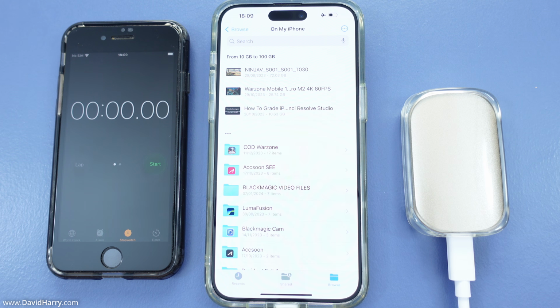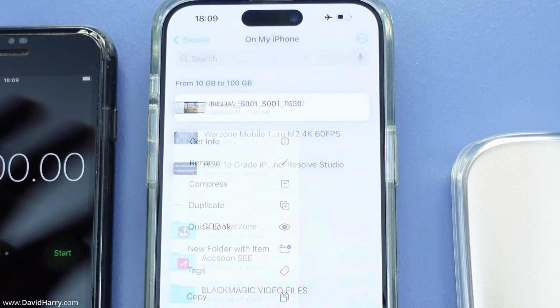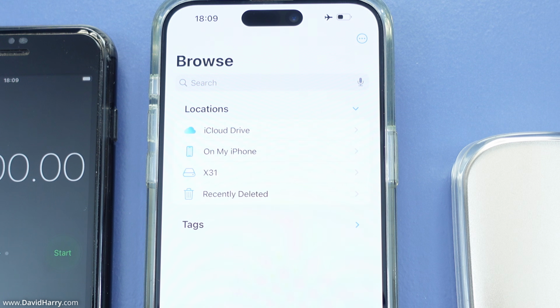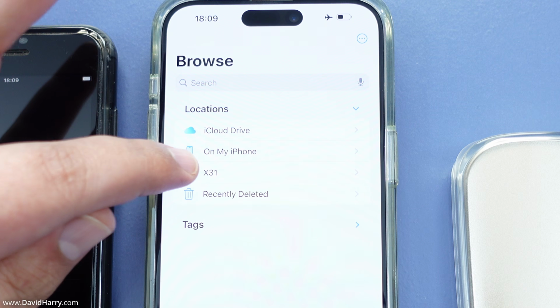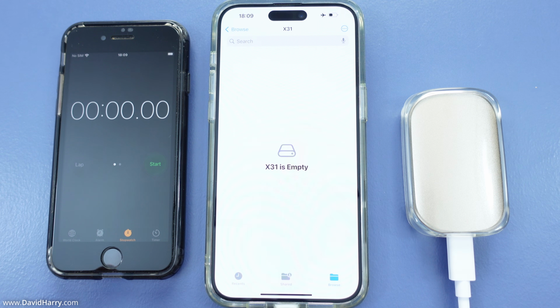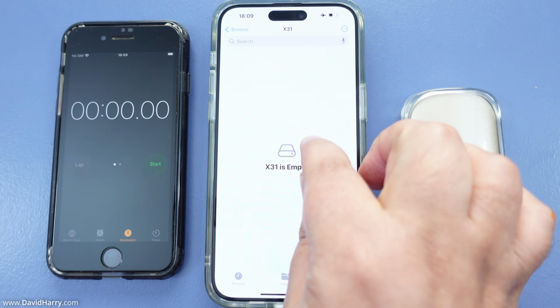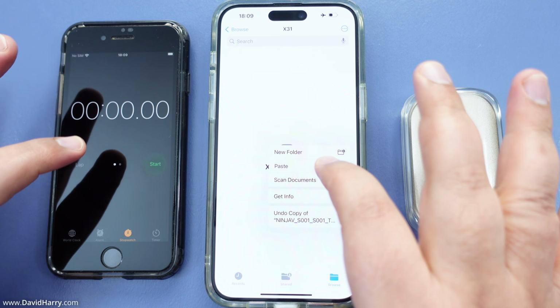Okay, so with all that said, what I am going to do is tap on this file here. I'm going to select copy. I'm going to come back to the root of the browser. I'm going to go to the X31 here. Now I'm going to have to do this quietly, as in not talk. So I'm going to try and hit paste here and then start the stopwatch at the same time. So if you give us a moment.